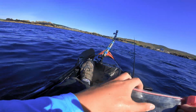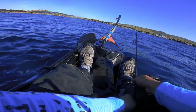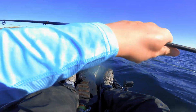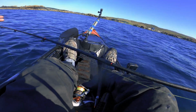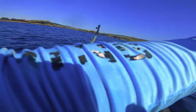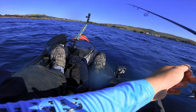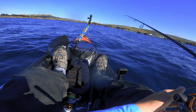Oh man, that was a good fish. I'm a bit gutted by that, as you can probably tell. Just messing around trying to get it in. That's the problem with the longer rod. I just don't like a longer rod on a kayak. Almost did me in the kelp as well. Tap my drag back up. Just had to loosen my drag off a wee bit to get the fish in.